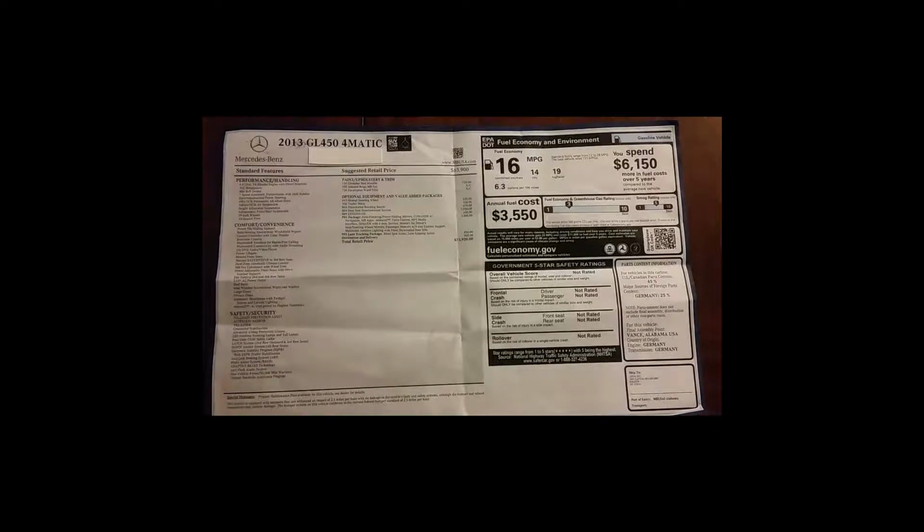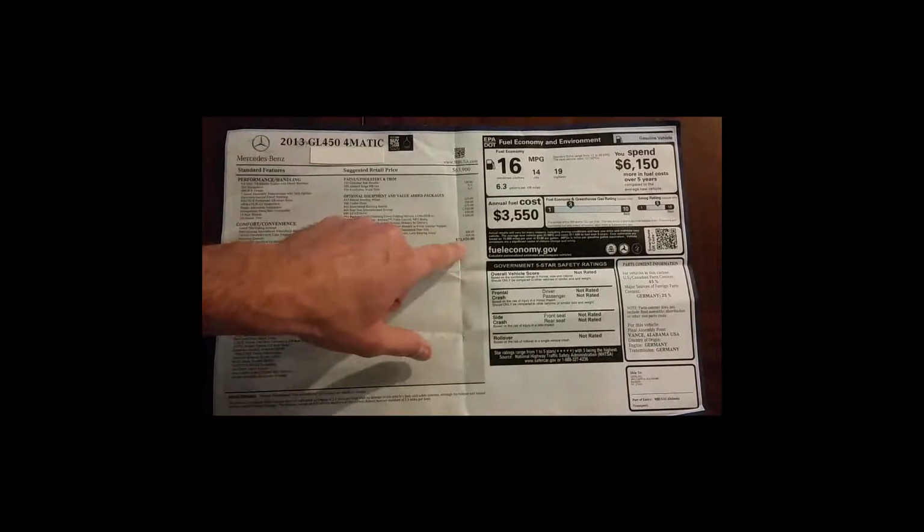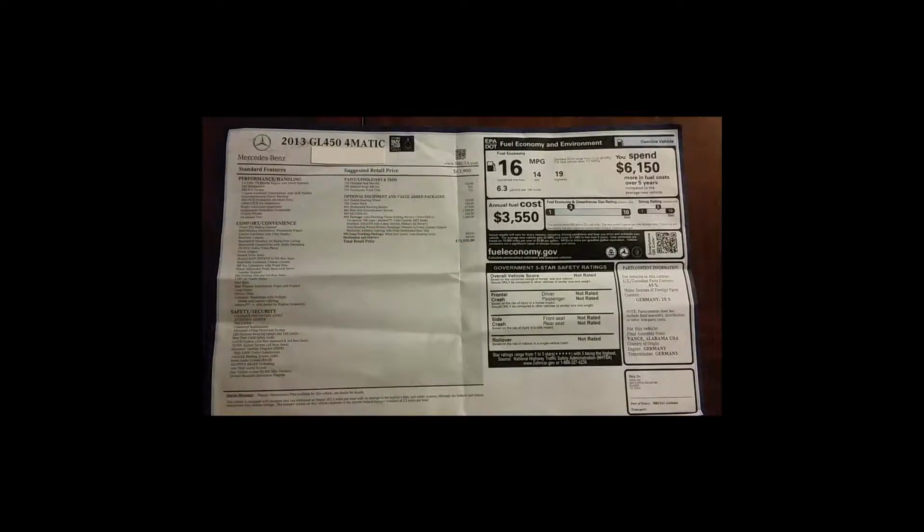Not an exorbitant amount for a Mercedes, and one that is so high up the food chain. I mean, it is their largest passenger vehicle, and even back in 2013, a V8 E-Class could easily cost you that much, and that's nowhere near what a base S-Class was going for. So overall, I think there's a decent amount of value here in this vehicle.